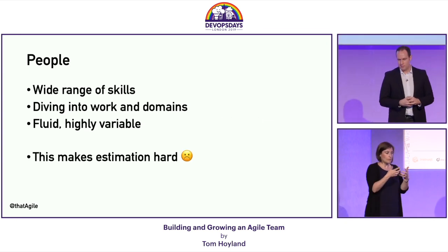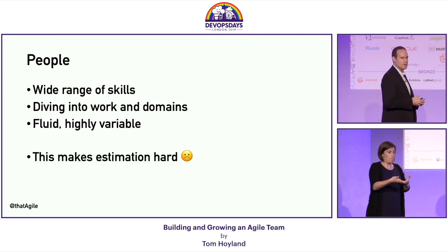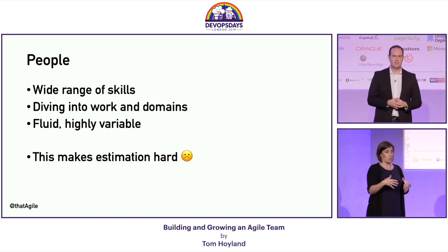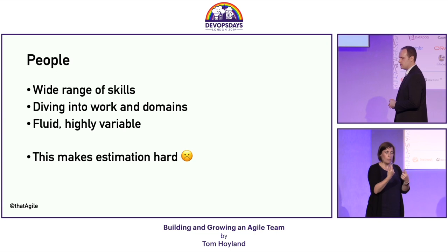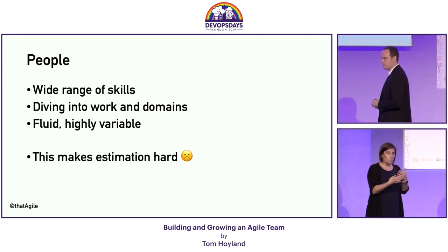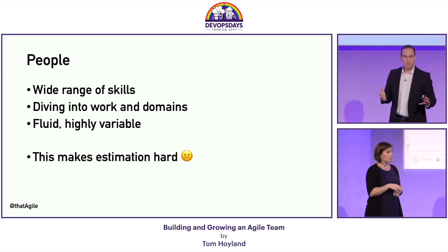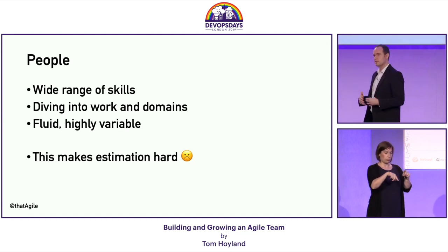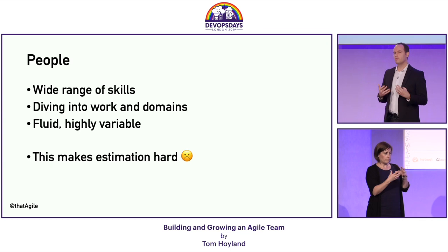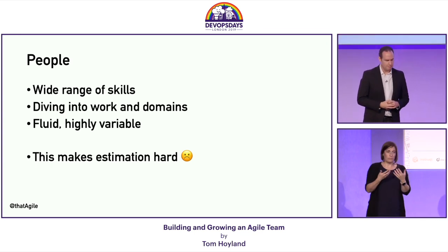The second thing that we found was that our people were amazing. The team that we had was incredibly enthusiastic. Everybody was helping everybody else out. People would review each other's PRs, check each other's work. It was a great thing to see. We were very much a T-shaped team. But what we found is that we had a huge amount of variability. Remember, we've got 12 people in this team. That is 12 nodes in that network, and that is a huge amount of context switching and variability. And all of these things added together makes it really difficult to provide an estimate or a forecast that we've got a high degree of confidence in.